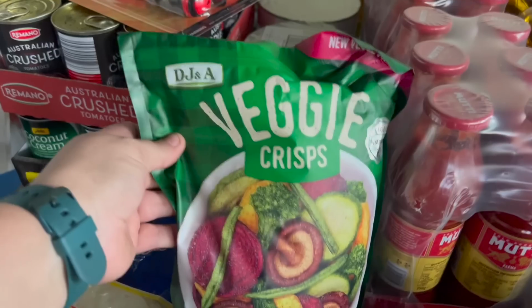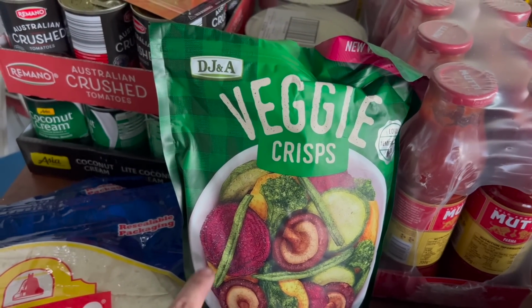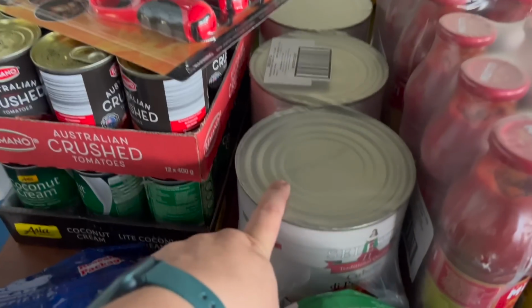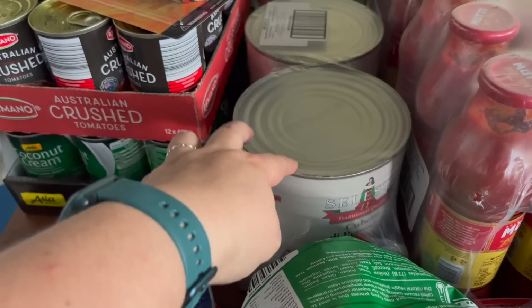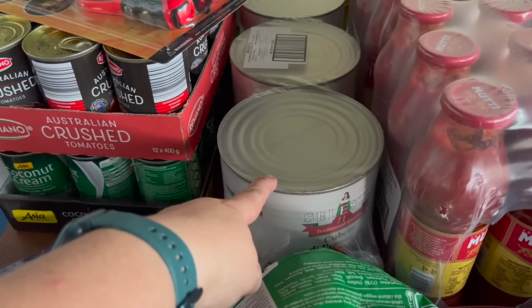I got the kids a bag of the veggie crisps. These were on special at Costco. I think they were $3 off or something, and the kids really like these, so I just grabbed that as a treat. They did have the big tins of tomatoes. So these are 3 2.5 kilo tins, and they worked out at, I think it was 27 cents per 100 for these ones.